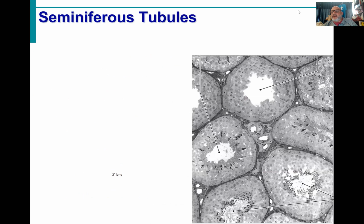Here is some anatomy we have seen before. A cross section through our seminiferous tubules. Notice some of the structures we see here. Here we see some blood vessels. Here we see our seminiferous tubule containing all of the maturing cells that are becoming the sperm. And someone remind me again, what are these cells out here called?